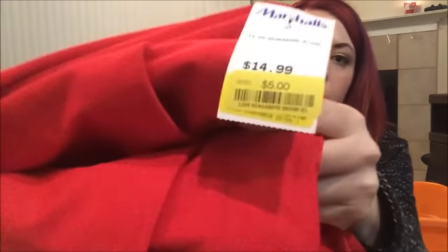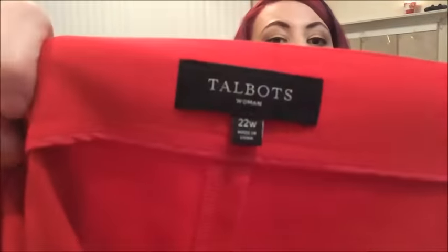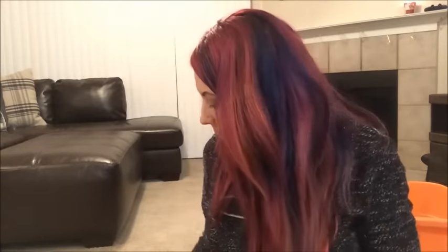I got a pair of plus-size Talbot dress pants. There we go. I paid $5 for them. Here's the tag, 22s. These are a great size. Valentine's Day, red, red, red. I'm gonna put them up for $40.